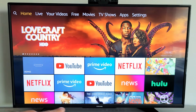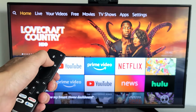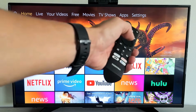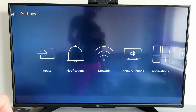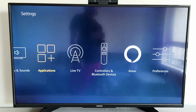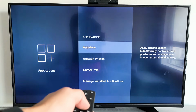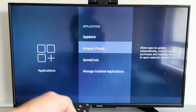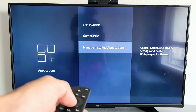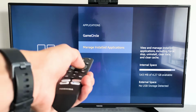Now if you're still down, the next step is we're going to have to go into the settings, okay? So just go ahead and press on the home button on your remote, and then we want to go ahead and we want to slide all the way down to settings, and then we want to go down. Now we want to go ahead and go all the way over to where it says applications, okay? Let's go ahead and click on that. And now we're going to go down to where it says Managed Installed Applications. So let's go into there.